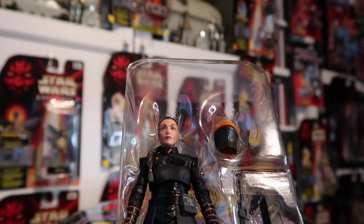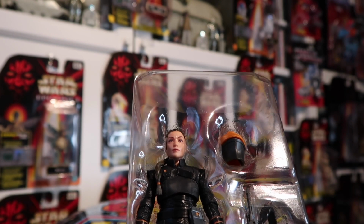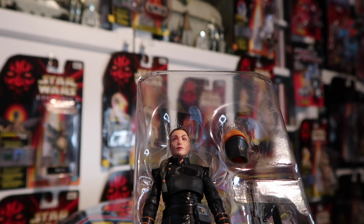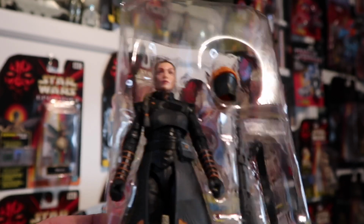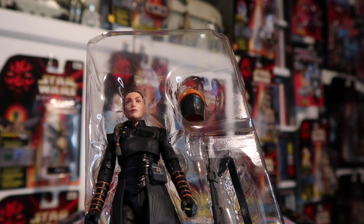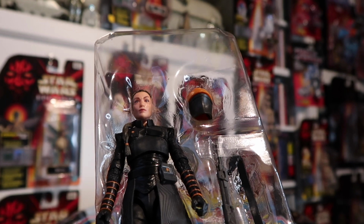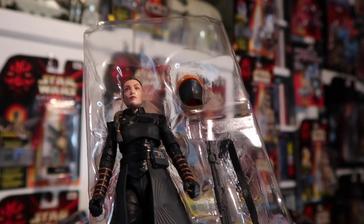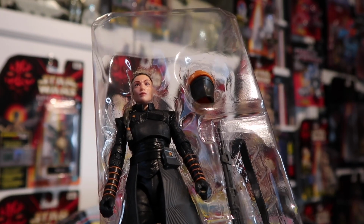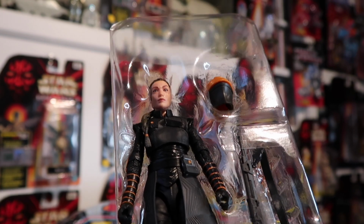I mean, she looks absolutely fantastic. The detail's amazing. They're just great figures. The Black Series are just far superior to the vintage collection. And I do think the vintage collection are being treated as the Black Series' poor relative, because, as I've said before, they're just not getting the love and respect they deserve from Hasbro. So let's get Fennec out of the packaging and see what she can do.